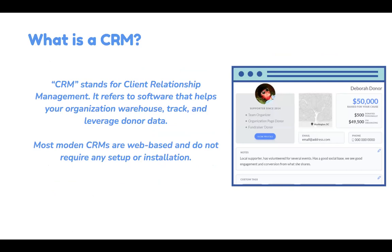Most modern CRMs are completely web-based. So in most cases, it's not an expensive piece of software that you need to purchase, have installed, and have a specialist train your staff to use. That used to be how donor databases functioned, but most of them are web-based now. And you can implement them yourself with a little bit of work, and most of the CRMs available also will help you set up your CRM system.